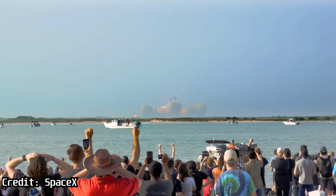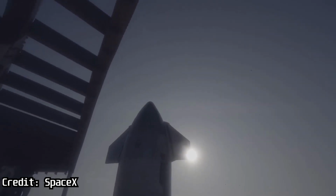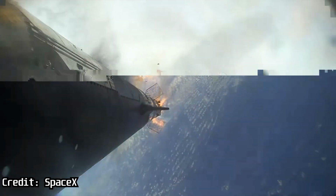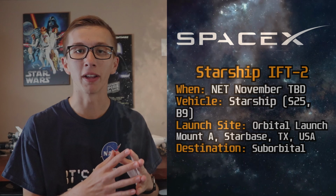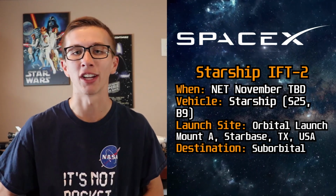In comparison to the first integrated flight test back on April 20th, 2023 with Starship Ship 24 and Booster 7, the Ship 25 and Booster 9 have thousands of improvements, including, notably, instead of hydraulic systems to gimbal the engines and power the grid fins, it'll be electric actuators instead.